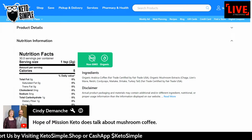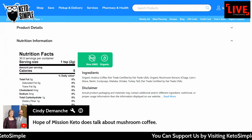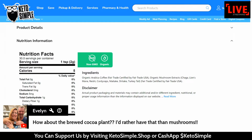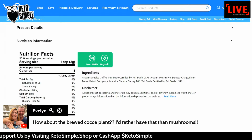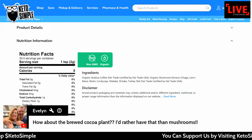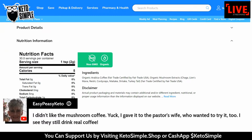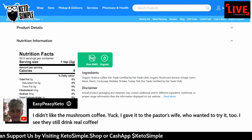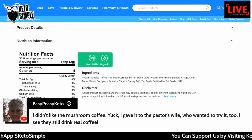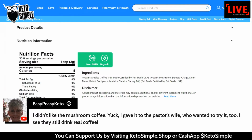Hope of Michigan Keto does talk about mushroom coffee. How about brewed cocoa plant? I'd rather have that than mushrooms. Stacy says, I didn't like mushroom coffee. Gave it to the pastor's wife who wanted to try it too, and I still drink real coffee. Yeah, I just wanted to give it a try. I didn't notice any difference in flavor. I didn't notice anything different in how my brain was functioning. Nothing different, nothing crazy.